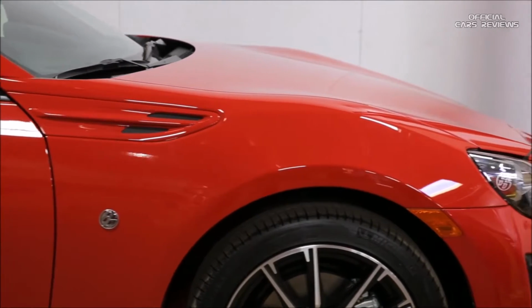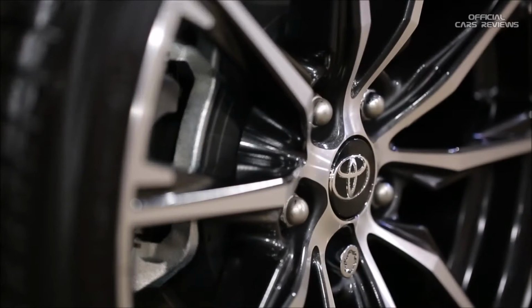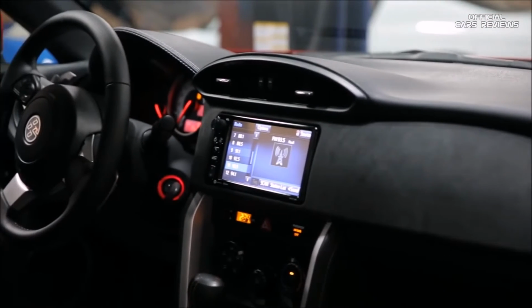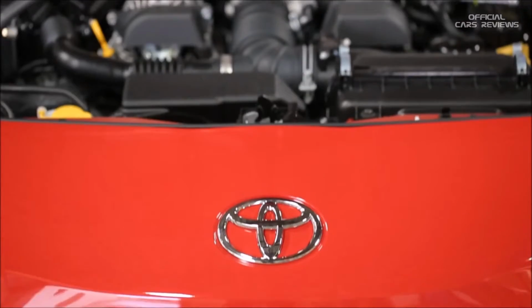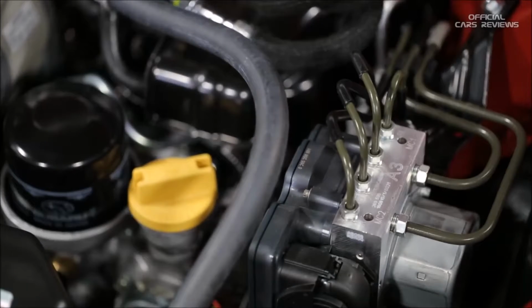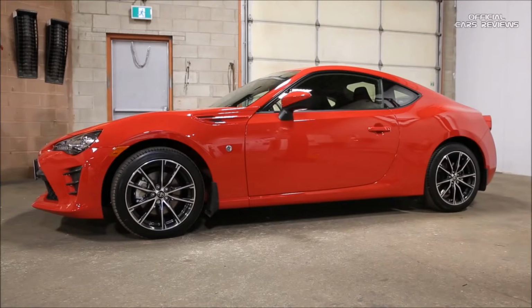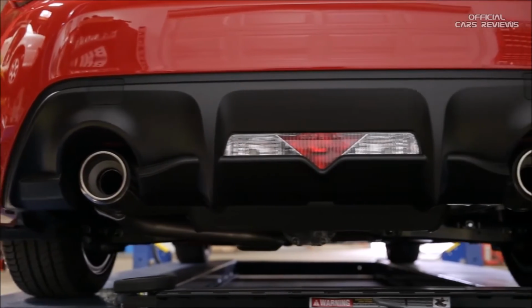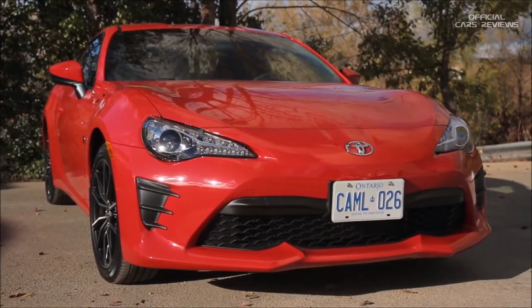It's got sharp lines, a low aggressive stance, dual exhaust, and 17-inch alloy wheels. It has agile, intuitive handling thanks to its super low center of gravity and its ultra light curb weight. And finally, the engine. The Toyota 86 boasts a 2-liter naturally aspirated 4-cylinder engine with D4S direct injection. This front-mounted boxer engine with rear-wheel drive is what makes this so enjoyable to drive. So there you have it, the new Toyota 86, the vehicle that's bringing sports cars back to the Toyota lineup.